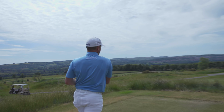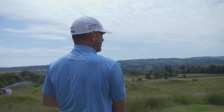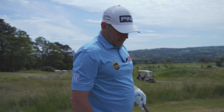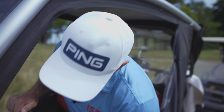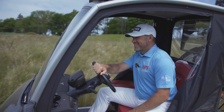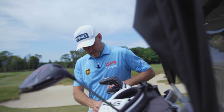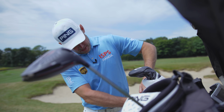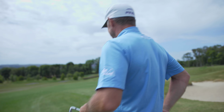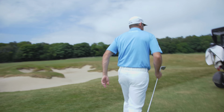Right there. Kicked left as well. Should be perfect. Right, let's go and see where that drive's finished. Hopefully in the middle of the fairway. 130. There's that wedge. Need a glove as well.